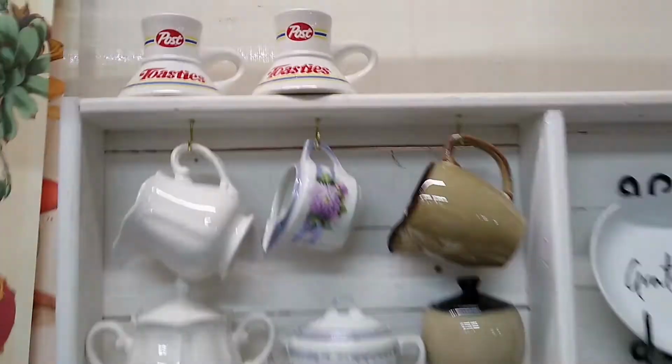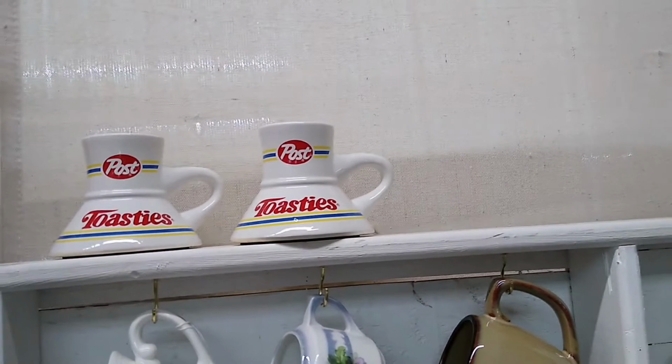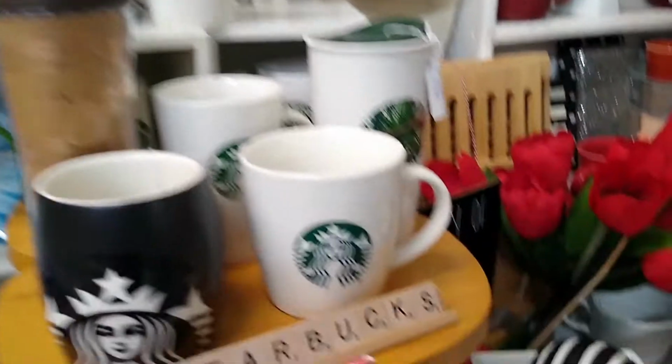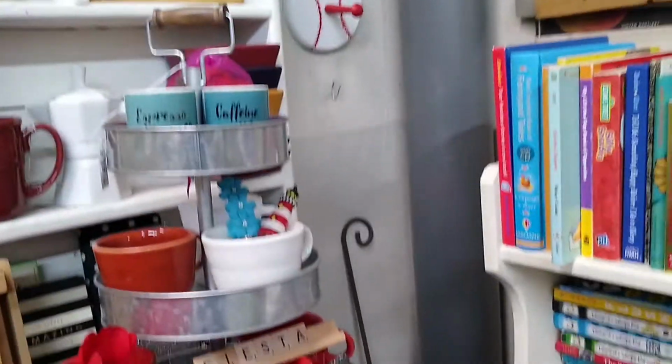Now we're looking into more modern stuff. Post Toasties, never seen those before. And this booth has got basically no antiques, just some modern stuff. Starbucks cups. Interesting. I like Looney Tunes. Grew up on Looney Tunes. But you never know how old they are. It's really hard to date that.